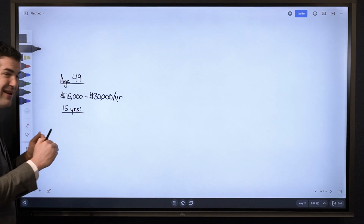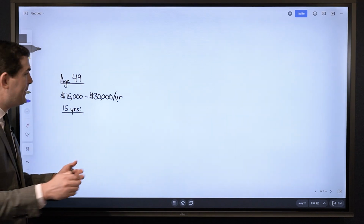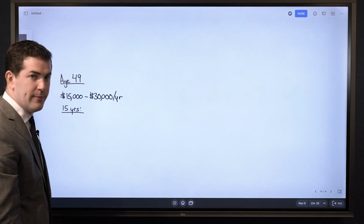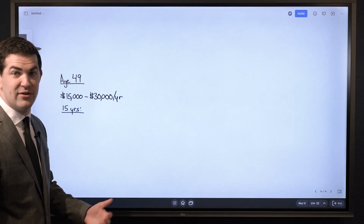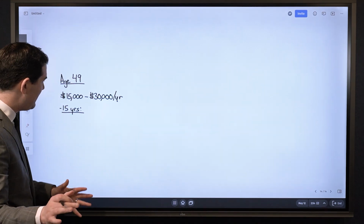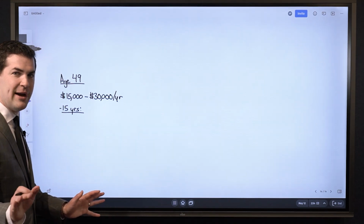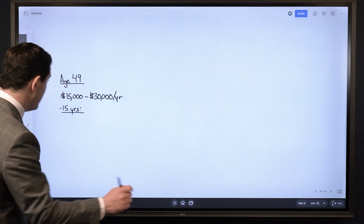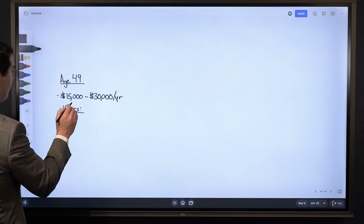But he might not want to go that long, because think about it. If he's 49, 15 years takes him up to what? Just about 65, until the age of 64. So does he want to fund that long? Right now, yes, but at the same time, he wants the option to hit the kill switch and stop early if that's what he decides to do. And we're gonna go through an example on that too.